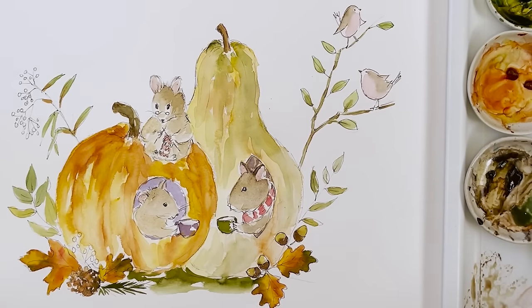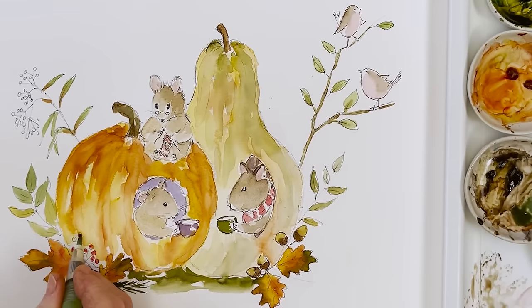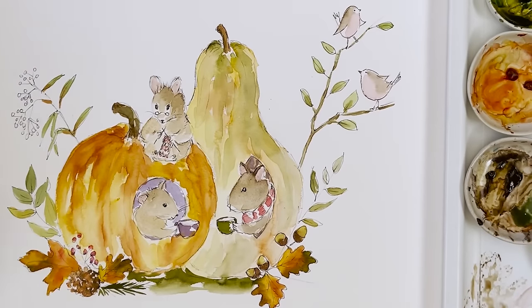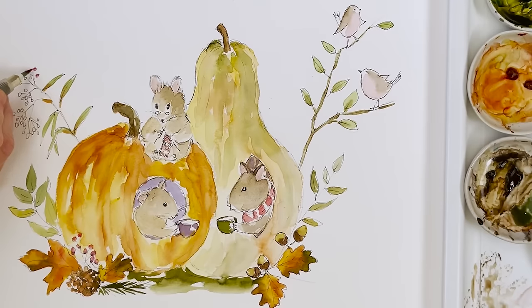Okay, and then we just want some red berries. So we'll just drop in some red very lightly into the circles that we've done. And we might want to give them a bit of shadow, so we just do that with some purple. Whole load of them here. I went a bit crazy. It's very nice, this paper. Fabriano Artistico.